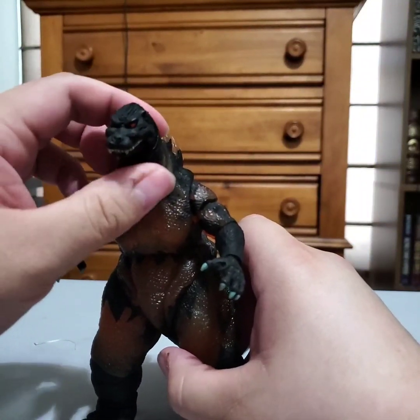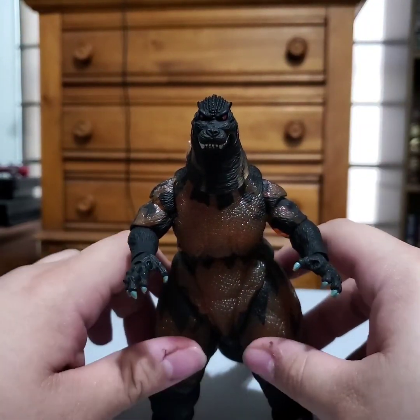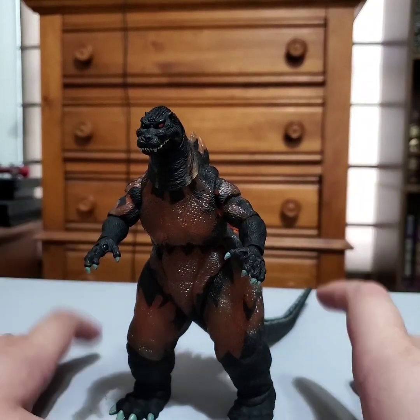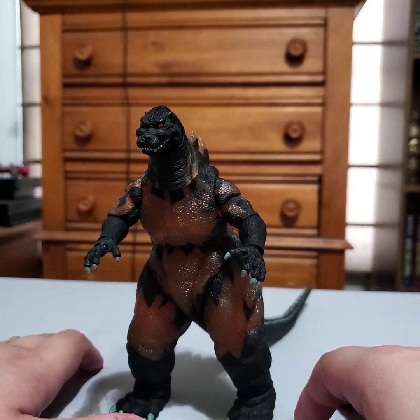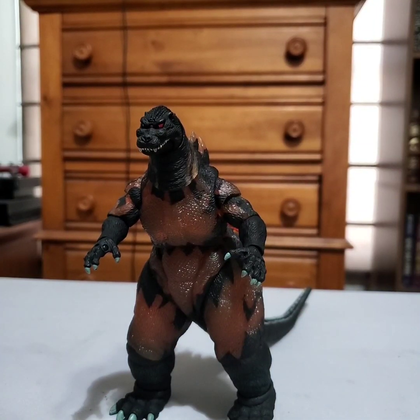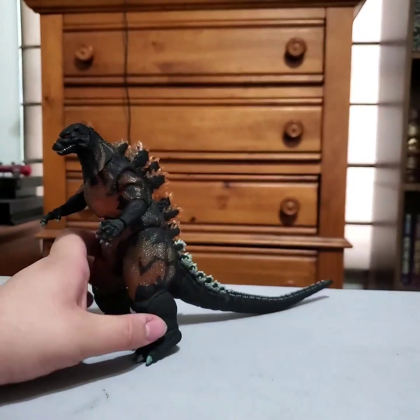But yeah, overall, I like this Burning Godzilla, even with its faults, more than the one we got in the Legendary version. As cool as the Legendary one looks in the movie, the figure is almost just too bright of an orange. It just looks really weird, as a toy. But there he is, long tail.